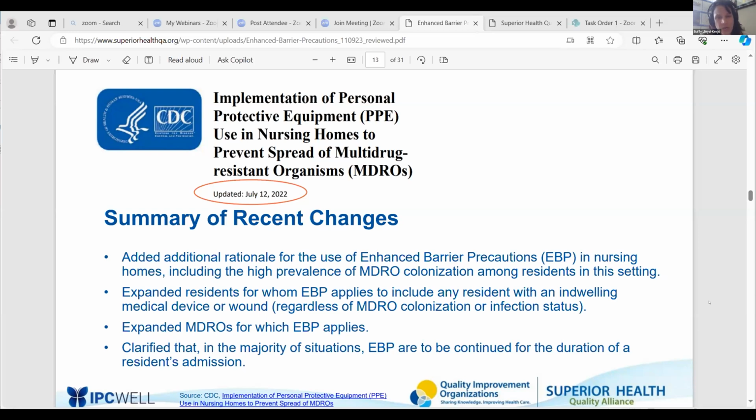And so this was an update where it was more than just the emerging pathogens like Candida auris or CRE or some of those more dangerous MDROs as well. The guidance was expanded to include basically utilizing personal protective equipment. We're going to talk about exactly what the recommendations are for residents that are high risk, and that continues for the duration of the residents' stay. And it does look significantly different than if somebody were to be isolated in their room. Next slide, please.